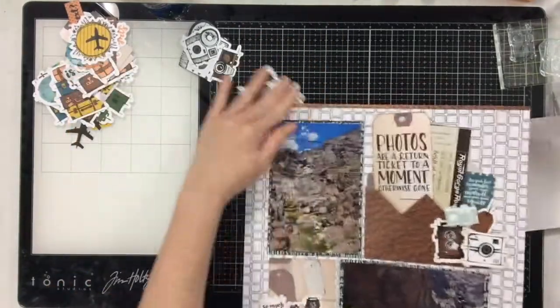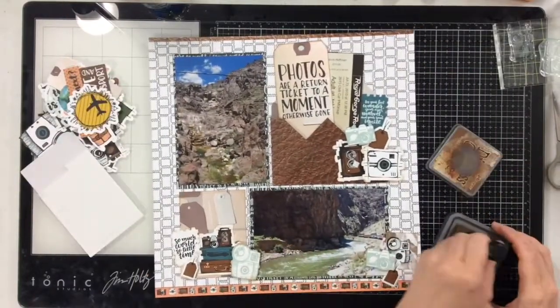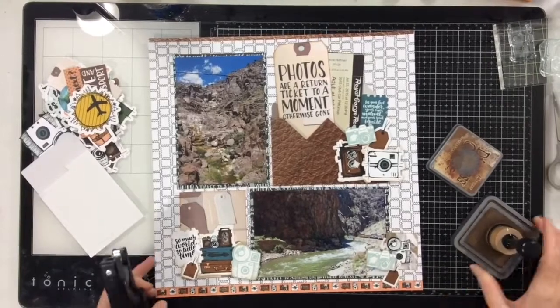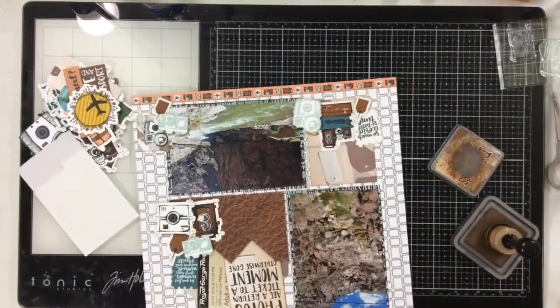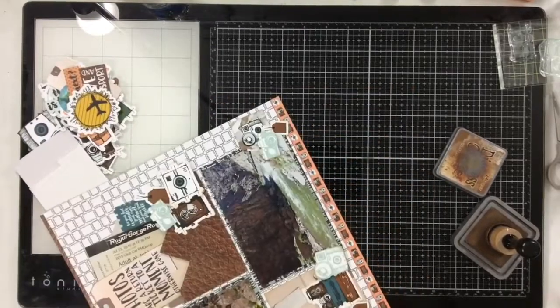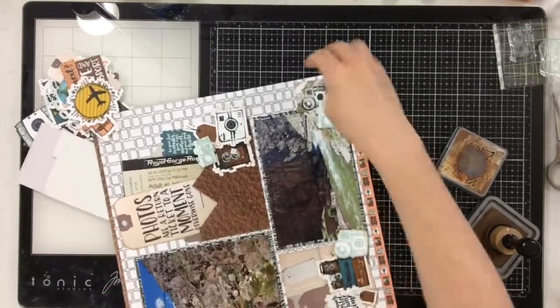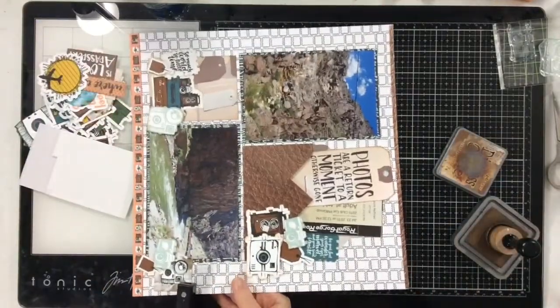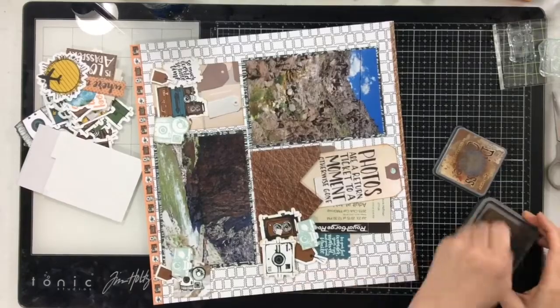And the last thing I'm going to decide to do is to go ahead and get some staples, just to add a little something that's not paper. And I'm going to pop some staples into some different areas of the layout, and then I'm going to ink all of the edges with some Distress Oxide in Vintage Photo, and that will complete my layout.